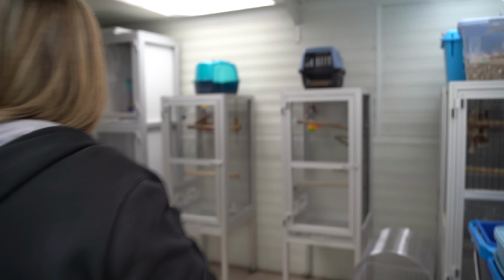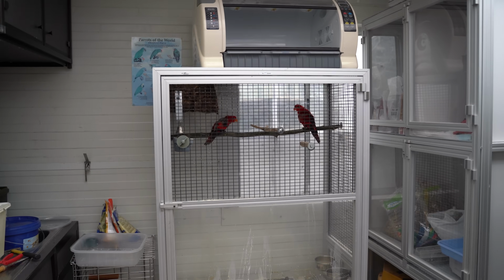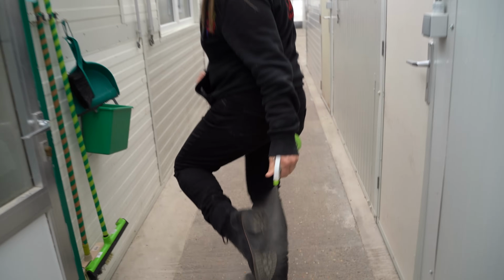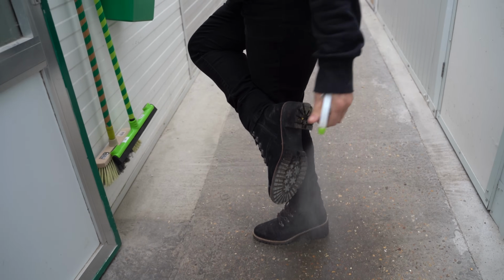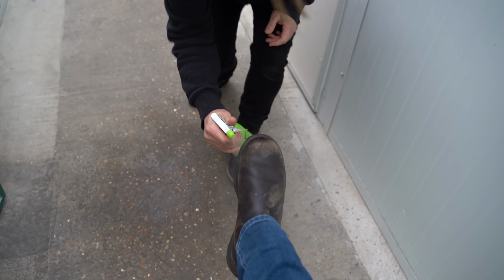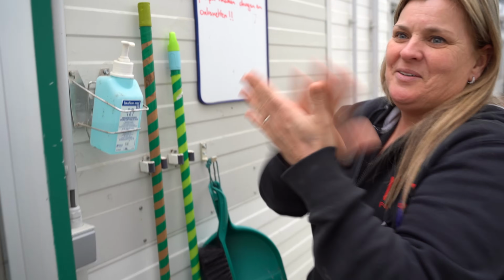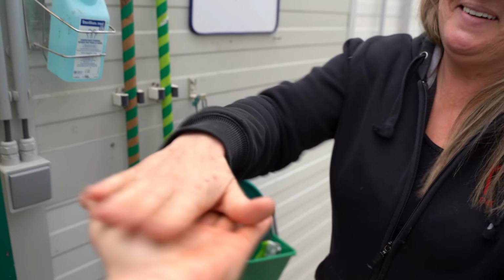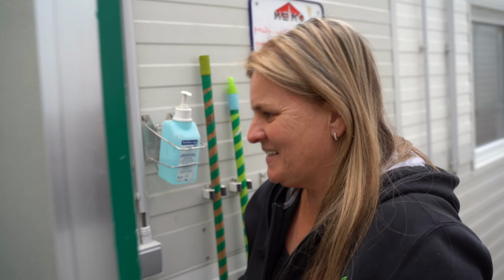You hear the birds, crazy loud, so let's go into the blue quarantine. We have like 2 lories here now. We're waiting for them to find a home. So let's get clean. We have to clean our shoes. And then you also have to clean your hands. I know it's hard for you. One hand, and the other one. You're not really touching anything. Alright, we have the green one here.